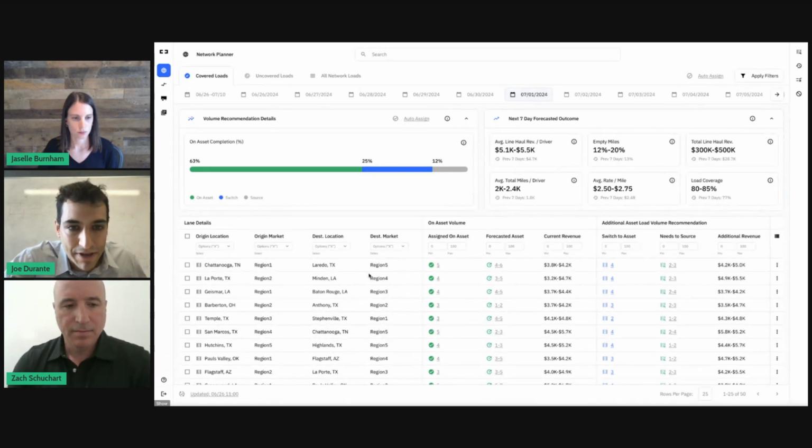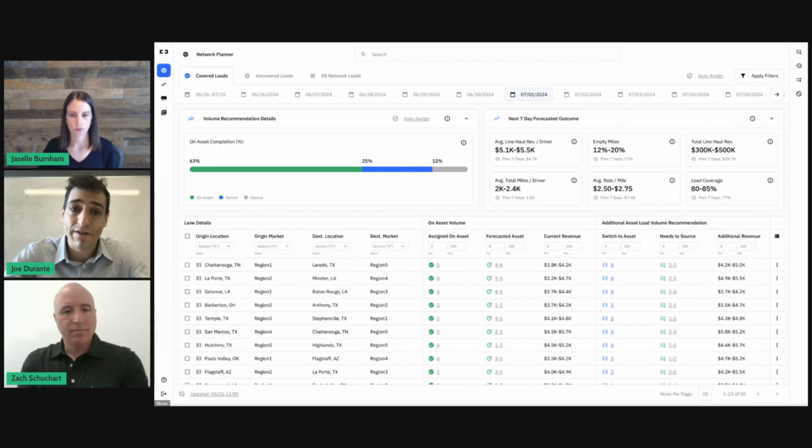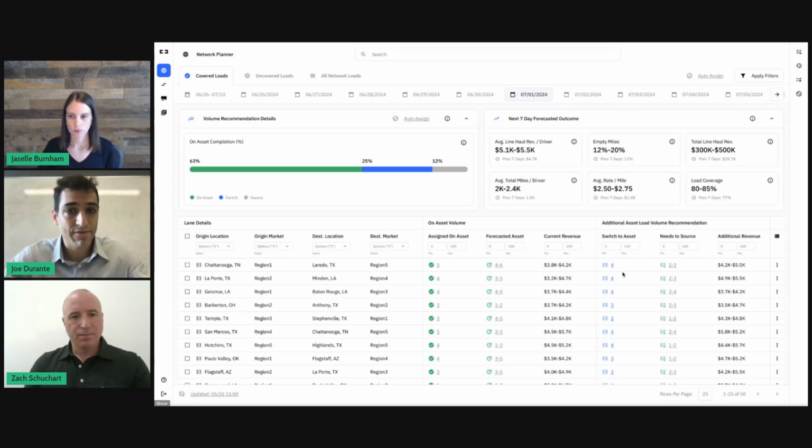On this day, we already have 5 booked on asset. We know, according to your demand profile, according to what has happened in the past, according to our forecasting engine, that approximately 4 to 5 loads will appear in this lane, and you should be prepared for those to come in. To fill network gaps, you should also pull in 4 loads from your brokerage division and move them onto your assets. Okay, that could free up your brokerage division to do something else. This could also be EDI tenders. If you have a connection to EDI tenders, you can pull in 4 more loads to asset.